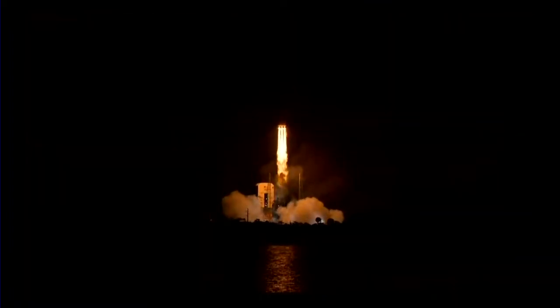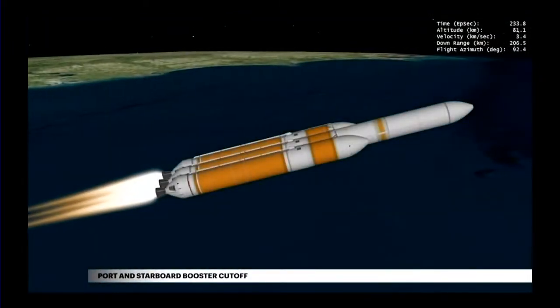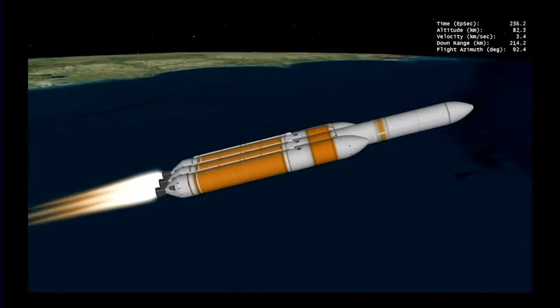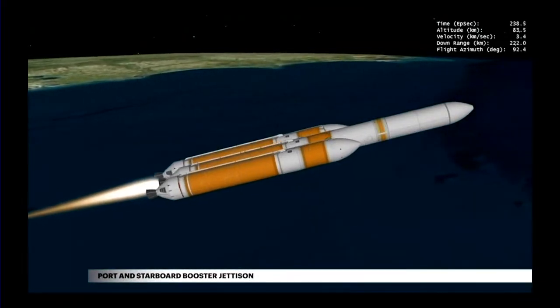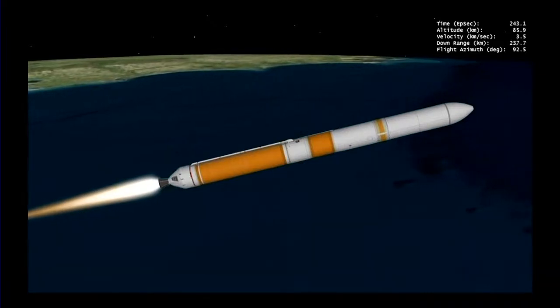Shortly after liftoff, Delta IV begins a pitchover to attain the proper flight path, while minimizing the pressure the vehicle experiences during flight. The Delta IV reaches Mach 1, the speed of sound, at 1 minute 18 seconds. 2 seconds later, the rocket experiences maximum dynamic pressure as it travels through Earth's atmosphere. At 3 minutes 56 seconds, the port and starboard booster engines shut down. 2 seconds later, the port and starboard boosters are jettisoned. The center booster engine then throttles to full power to maximize performance.